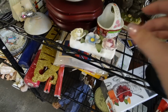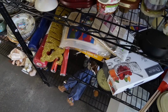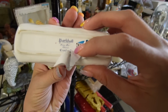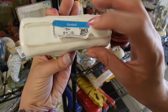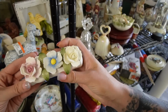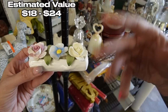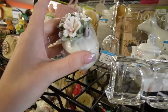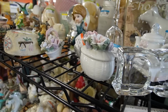But also, I think I'm going to buy this. I might peel back the sticker and see what it says underneath. All right, so it is marked Barker Hall. Fine bone china, England. I don't think I've ever heard of that one before. But it is $2.49. And I think we'll take it with us. These always look really cute in the windowsill. Little garden of florals. There's some more up here, but these look like the made in Japan versions. They're also chipped. I'm not gonna mess with those.